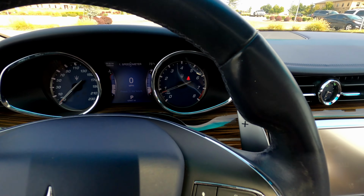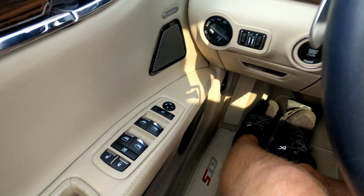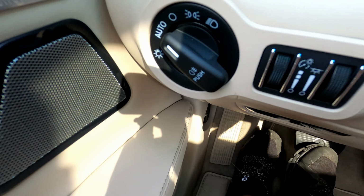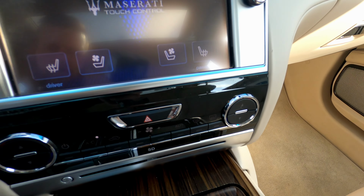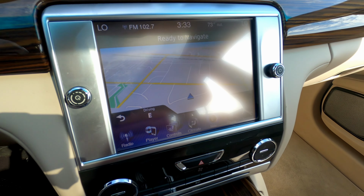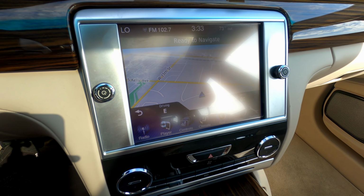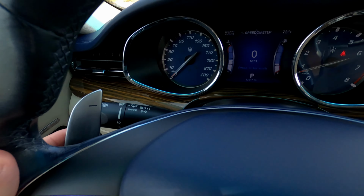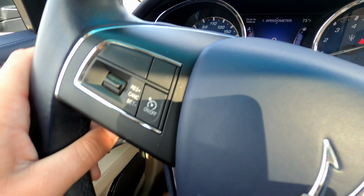No wear on the steering wheel. Steering wheel looks fantastic. All of the buttons and everything on the interior still have their integrity. Everything looks good. None of the buttons or markings have been worn off. Do have navigation and Bluetooth, along with a few driving assistance features. We do have paddle shifters for the 8-speed automatic transmission.